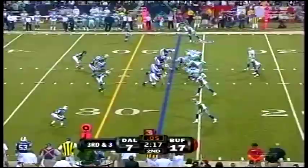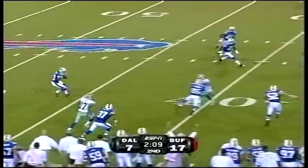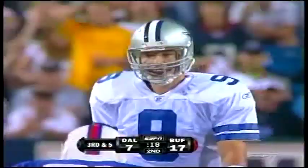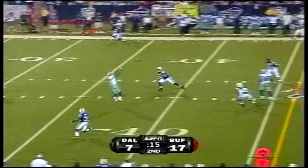T.O. top of the screen. Romo looking the other way. Another interception. Jabari Greer circling back for blocks at the 40. Third down and five. Romo's hit as he throws. Great grab by Sam Hurd into field goal range at the 30, but they have no timeouts.